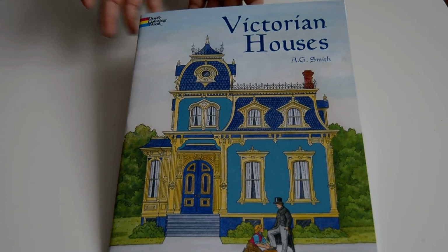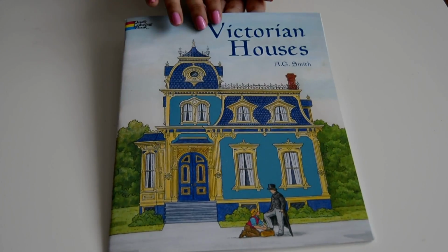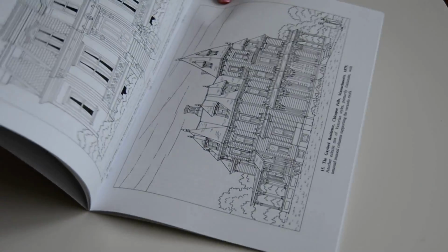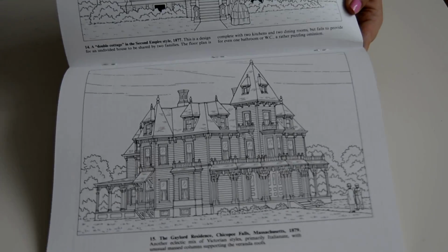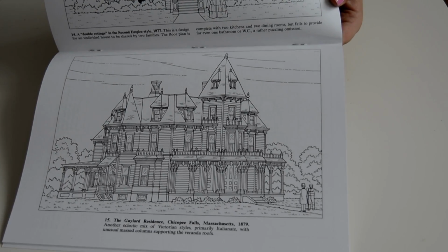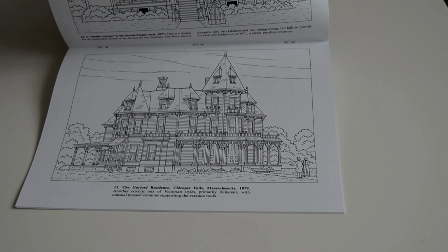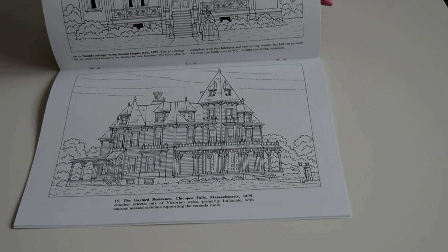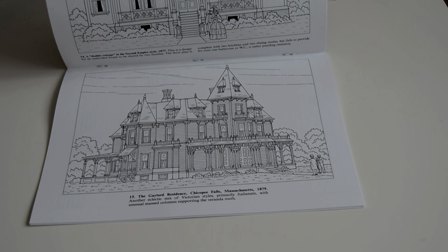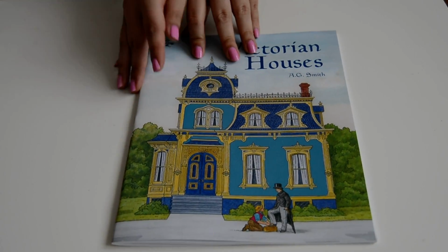If you like these kind of coloring books, then I will recommend you getting this one because it is really detailed. It can take you forever to color, for example, this page in, and just to get your mind off and to get a little bit educated as well, because it has information on the bottom, as all the Dover coloring books do. So yeah, the Victorian Houses coloring book.